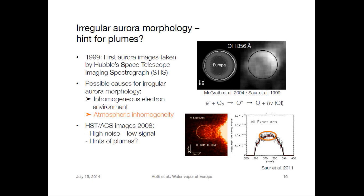which had to be used because the original camera STIS was not in order at that time, a group tried to follow up this idea and took new observations at different positions of Europa, but it turned out that the data quality of these observations did not allow drawing conclusions. You see here the image to the lower left, all the bright signal here in the right part is artifacts, and you cannot really tell what's going on.